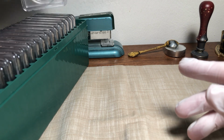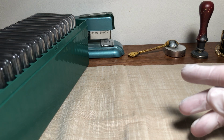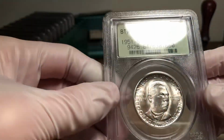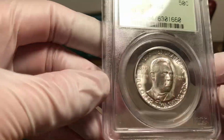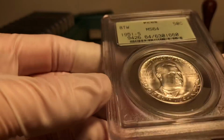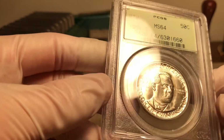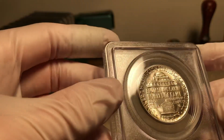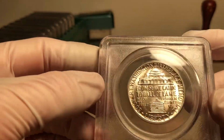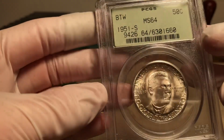And for our final coin, we have a 1951S, mintage of 7,004, another MS-64. And this one has that nice brown toning. It's a bit splashy. I'd like to see it concentrated around the rim, personally. But still really cool.